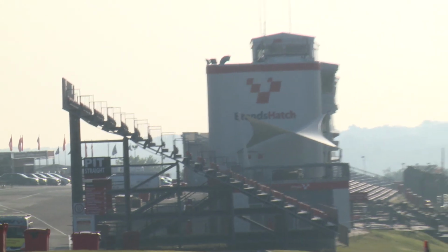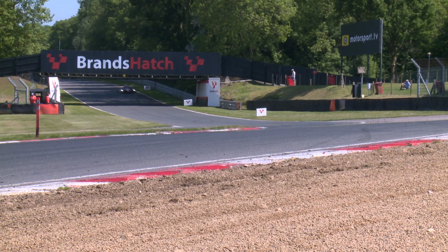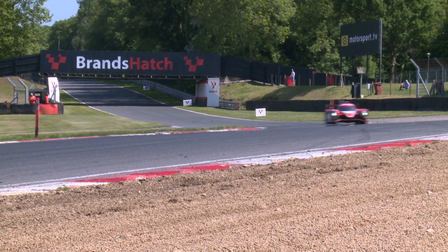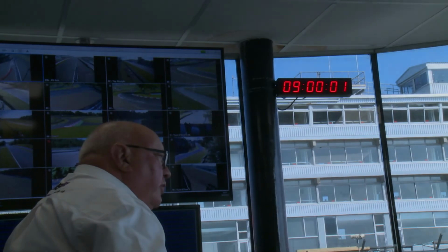Welcome back to Brands Hatch. It's easy to focus all of our attentions on the drivers who pilot the magnificent LMP3 cars, but motorsport would not be able to work without an army of unsung heroes. That's why we joined the team in race control during free practice to see how things work behind the scenes.